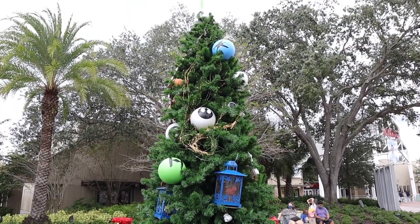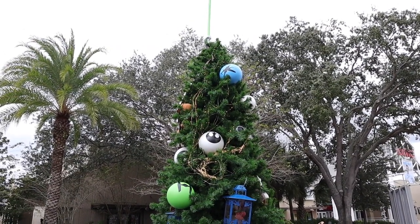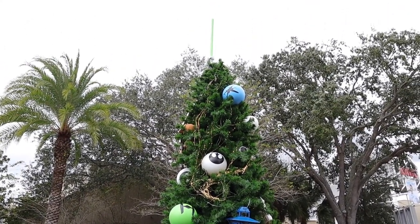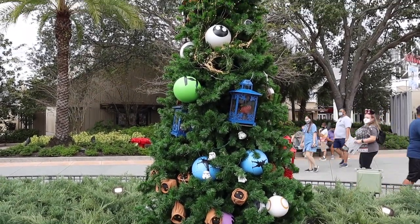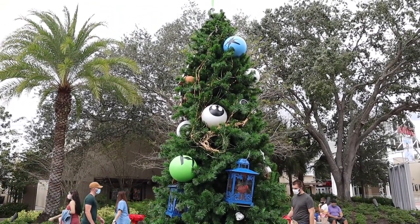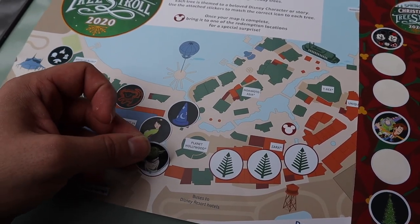Also, I'm glad that they have the lights turned on this tree, because there is a pretty fun Easter egg. The lights form the shape of a hand holding the lightsaber up. You'll see it better in the evening. You can kind of see it, faintly. But you'll definitely see it at night if you come here at night. It's pretty neat. All right, time to put my Yoda sticker on.